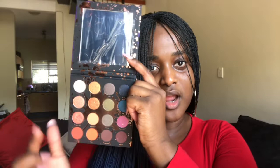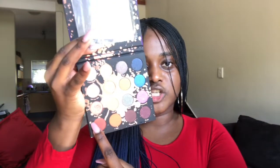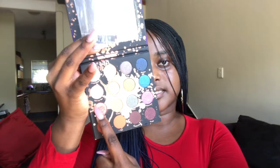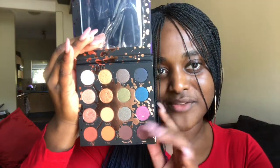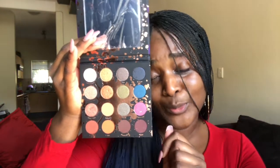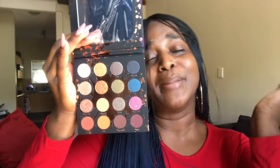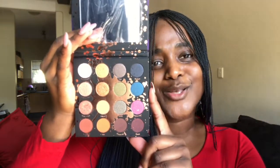I think today what I'm going to try is this color and this color, and their names are Shade and September. So I think we're gonna work with that. I think I will definitely do a video trying out this blue, because I don't do color like that. I be doing gold, brown, pink. Well, pink-ish, yeah. So yeah, we're gonna do some experimenting.